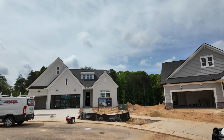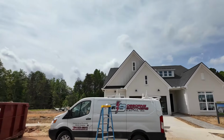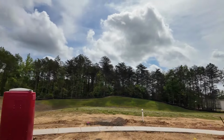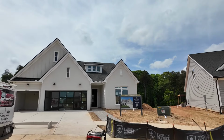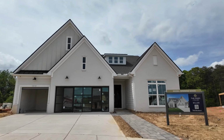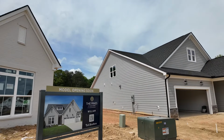And this one here is called William. But some of these are actually open. Let's go ahead and walk through real quick and take a look and see what Toll Brothers is gonna be doing down here. So we're gonna do our best to stay out of the way of these kind folks down here working on Saturday, but I do wanna take a look at this William floor plan. Here we go. This is gonna be a beauty.